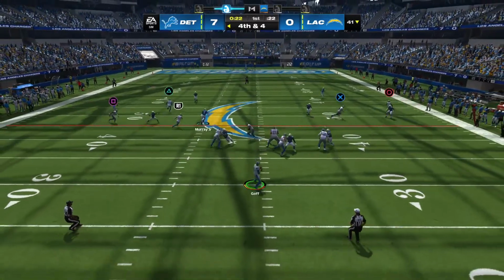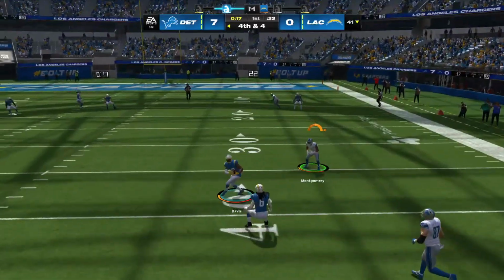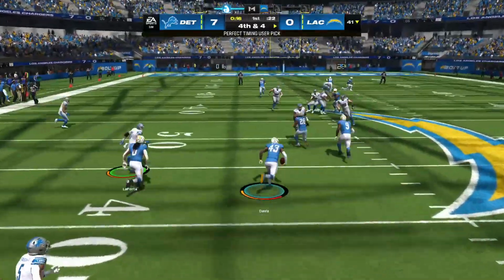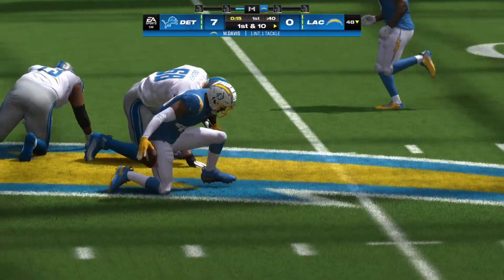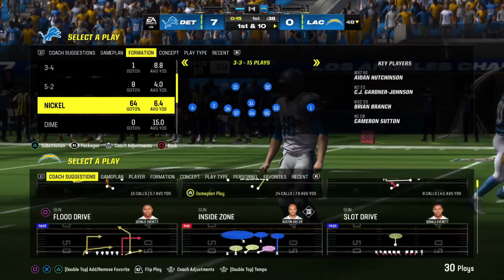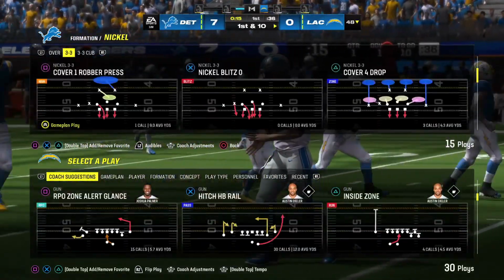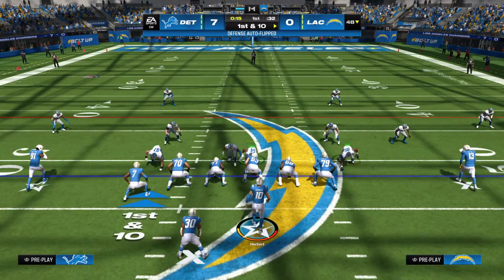On fourth down, Goff. Oh, and a bad throw there. It's intercepted. Picked off by Michael Davis. And the Chargers are going to take over a couple of yards shy of midfield. Oh, and I saw the pressure coming at him. That just looked problematic. Hit him as he threw it, and the interception ensued.